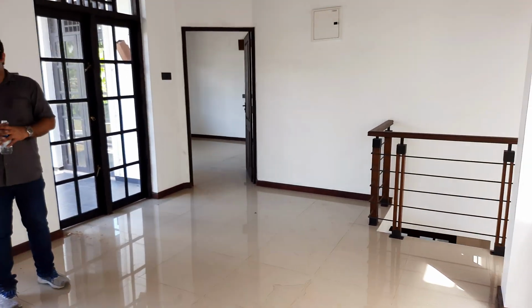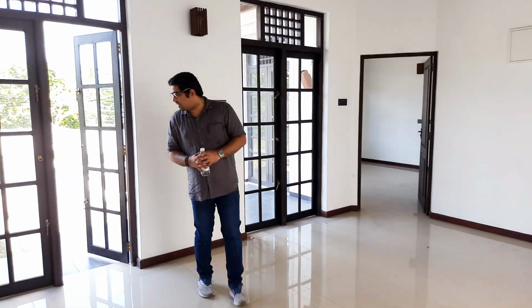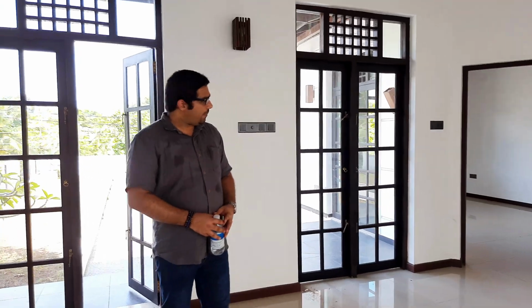Right, so there's a lounge there. There's also a bit of a lounge area here. Again, could be used for multiple reasons, multiple purposes. You can have a TV area here. You can have a mini library here. You can have a study room, even an office setup. You have a lot of space.